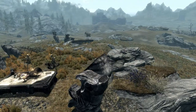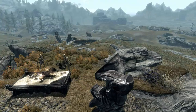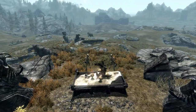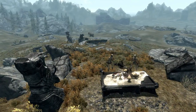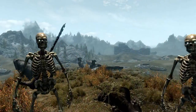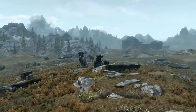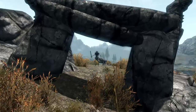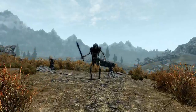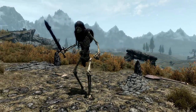And next up we have the Necromancer's Bluff, which can be found to the east of Sleeping Tree Camp. And here we will find a rather interesting sight. Two dead conjurers, accompanied by two skeletons at the altar. It's very interesting considering they are dead conjurers and not dead necromancers, although they are wearing necromancer's robes. And further down the ruin, we can find a third skeleton standing alert. Interestingly, we have three skeletons, and if we take a look on the ground here, we have three graves.